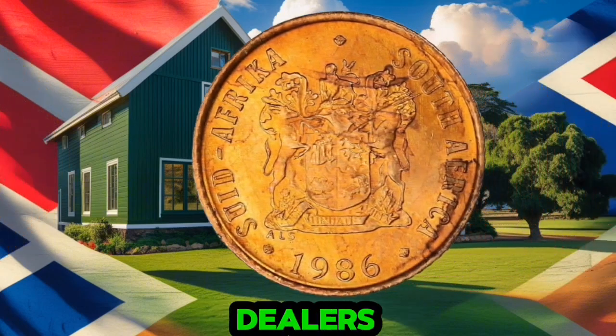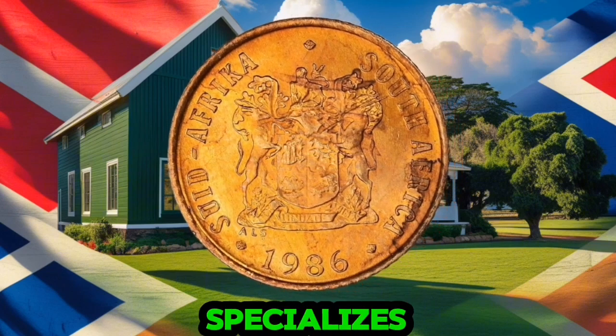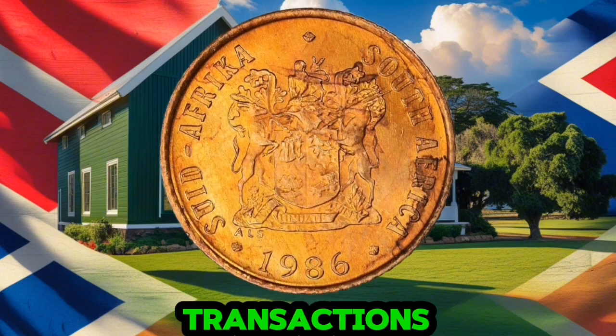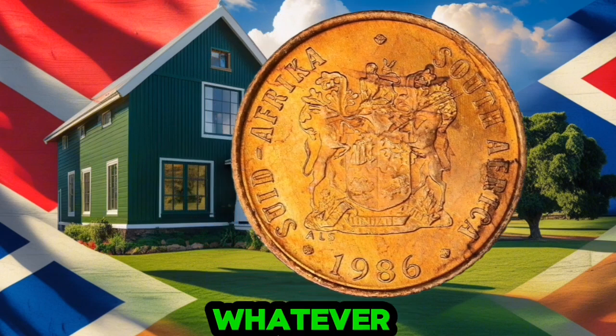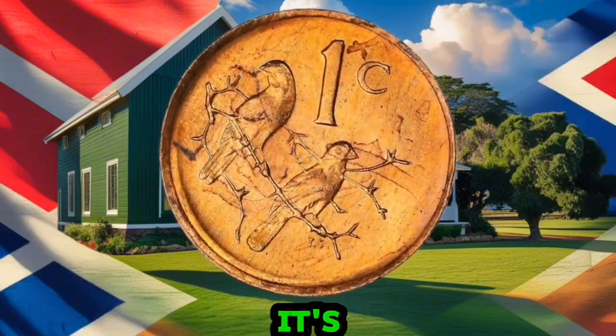2. Coin dealers. You could approach a local or online coin dealer who specializes in rare or collectible currency. 3. Coin shows. If you prefer face-to-face transactions, coin shows are a great way to meet collectors and dealers who might be interested in your coin. Whatever route you choose, be sure to get your coin appraised first if you're unsure about its worth.